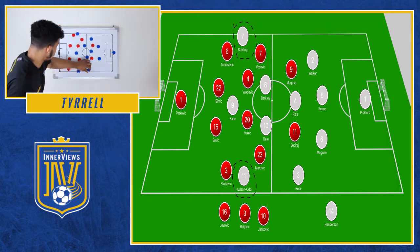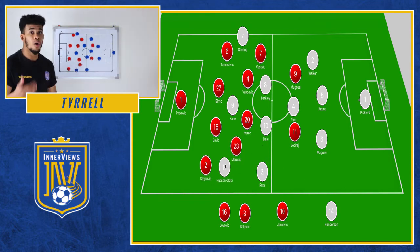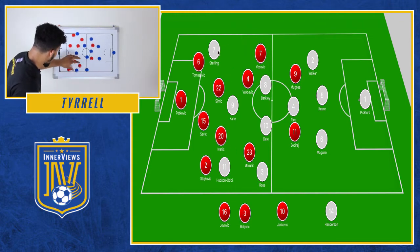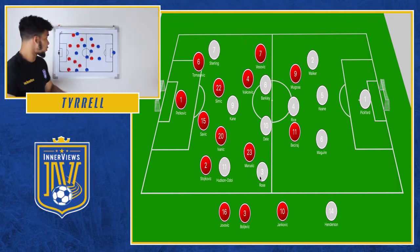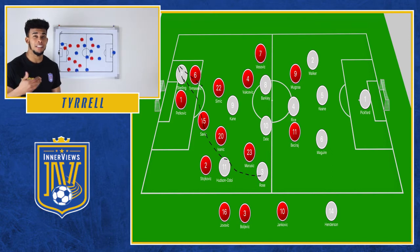We start with Danny Rose playing the ball to Hudson-Odoi and then playing it back to Rose and then getting it back with, like I said, Marusic, Stojkovic, and Ivanic on that right side, but he still delivers across to the far post over Tomasevic for Sterling, who should do better, but he guides his effort over the net.